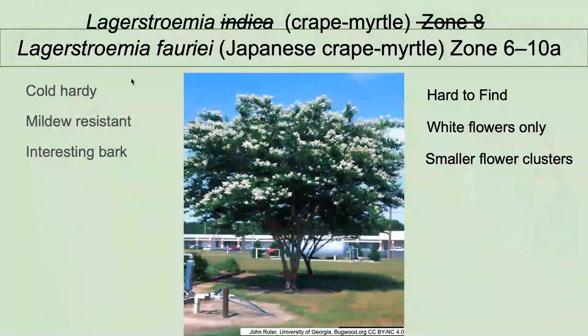So it's cold hardy, it's mildew resistant, it has very interesting bark. For some reason, it's hard to find. We do not even grow it at the New York Botanical Garden. I do not see it at Morris Arboretum in Philadelphia. So I'm not sure why it's hard to find. They're very happy with the one they have at the Swarthmore Arboretum, possibly because it only comes in white, possibly because the flower clusters are said to be a little smaller. But how about if we make a hybrid between these two?